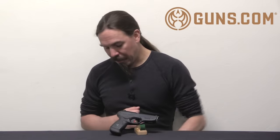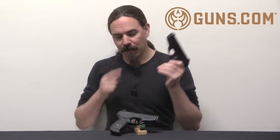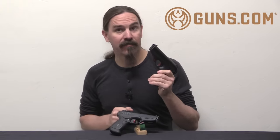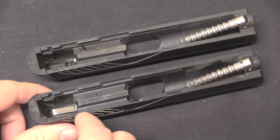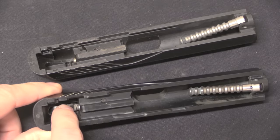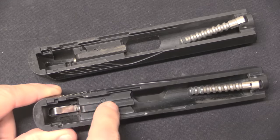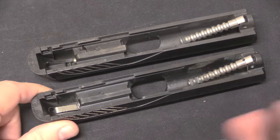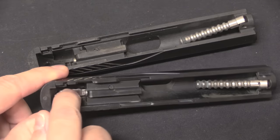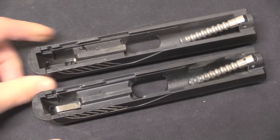Now, I happen to have a repaired post-recall example of the CP-1 as well, so let's pull this apart and let me show you what they did to fix it. Sometimes drop safety issues are the result of a bad trigger mechanism, but in this case, and really in most cases, the problems that lead to drop safety issues are lack of an adequate firing pin block, something that prevents the firing pin from just moving under inertia if the gun gets hit or dropped. And as it turns out, this rather unorthodox sort of flat spring design on the CP-1 wasn't up to the task.